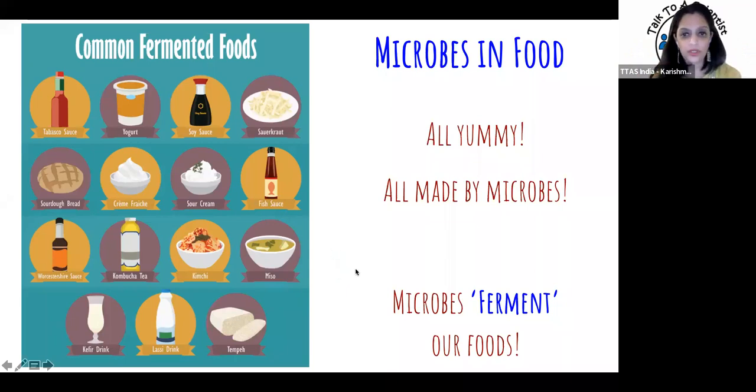Yes, have had soy sauce. Yes. Again, microbes. Breads. Have had bread. Right? So see, there are so many things that we see in our daily lives that we don't realize that microbes are actually doing something good for us. They're helping us make these foods, right?